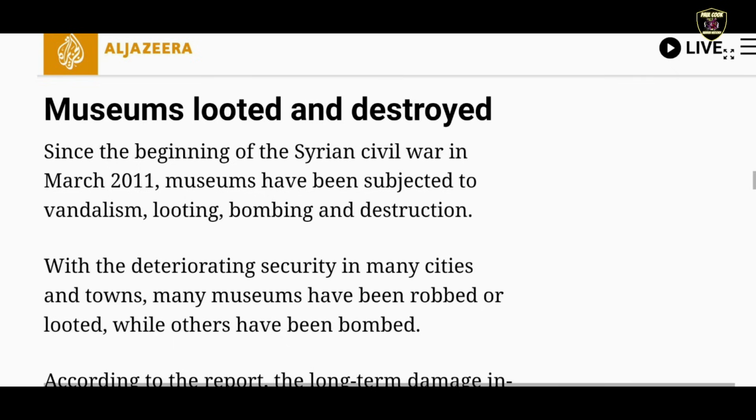Since the beginning of the Syrian civil war in March 2011, museums have been subject to vandalism, looting, bombing and destruction. With the deteriorating security in many cities and towns, many museums have been robbed or looted, while others have been bombarded or bombed.